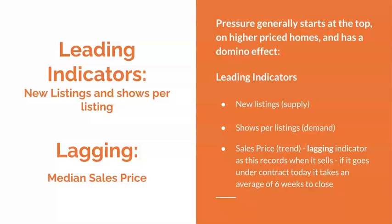So, leading indicators, we're looking at new listings coming on the market over $400,000. When the shift in the market happens, it tends to happen at the top first. And although 400,000 isn't the top, we're going 400 and up for these. We're looking at new listing supplies. What's coming on the market? That's supply. And how many showings is it taking to sell each listing? That looks at the demand. And then the sales price trend. That is a lagging indicator.